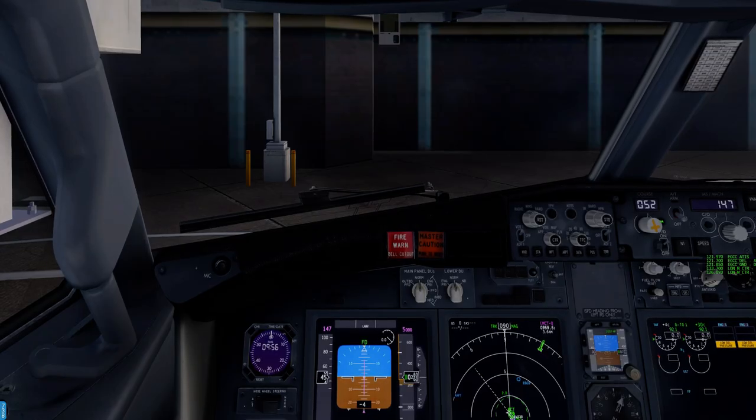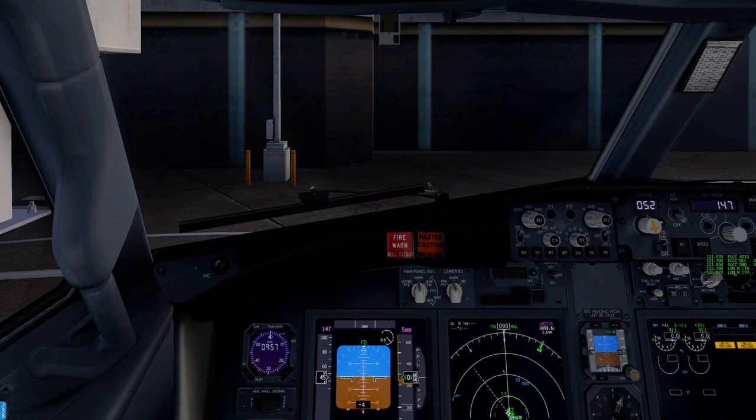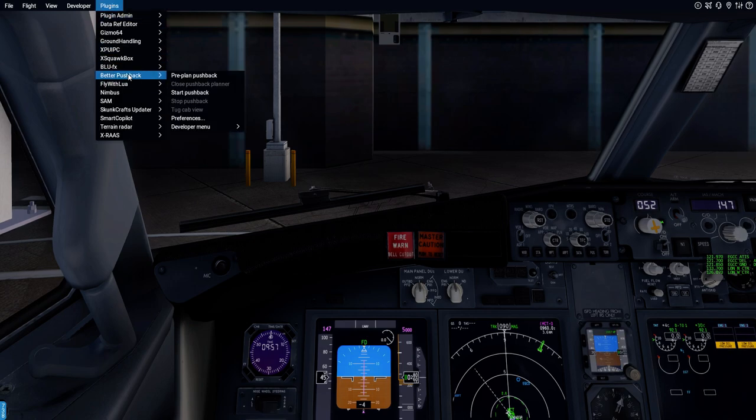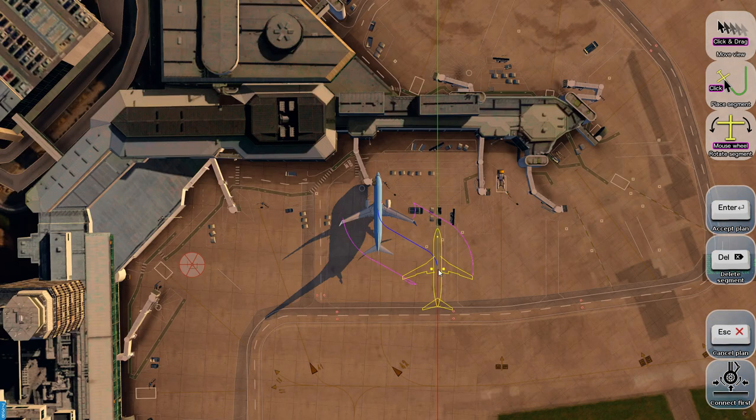Okay. Approved, push and start approved, facing south for 842. Ground to cockpit. Please show me where you want to go.